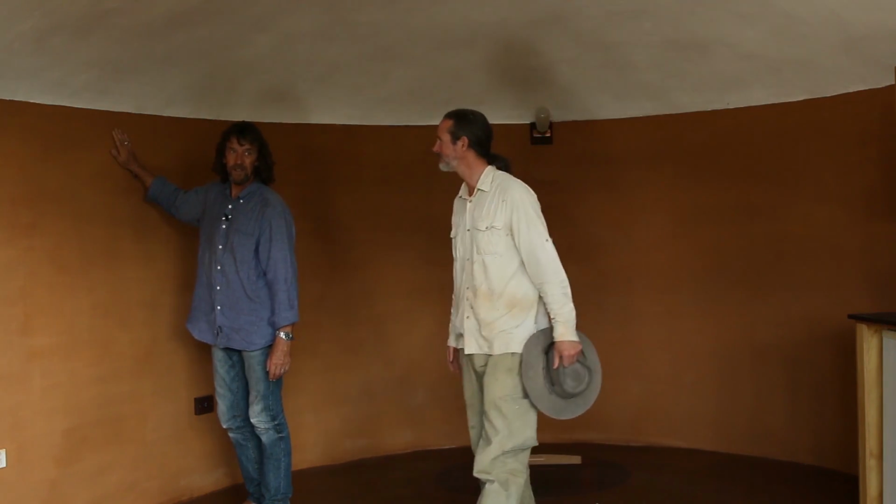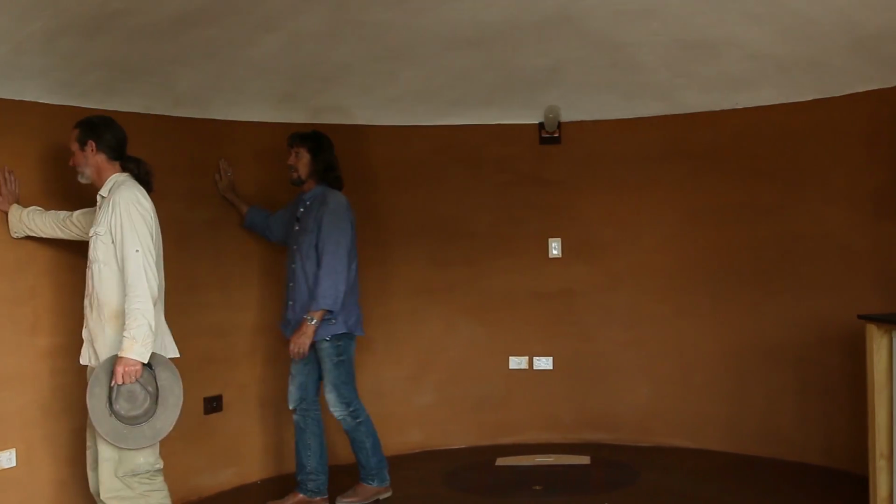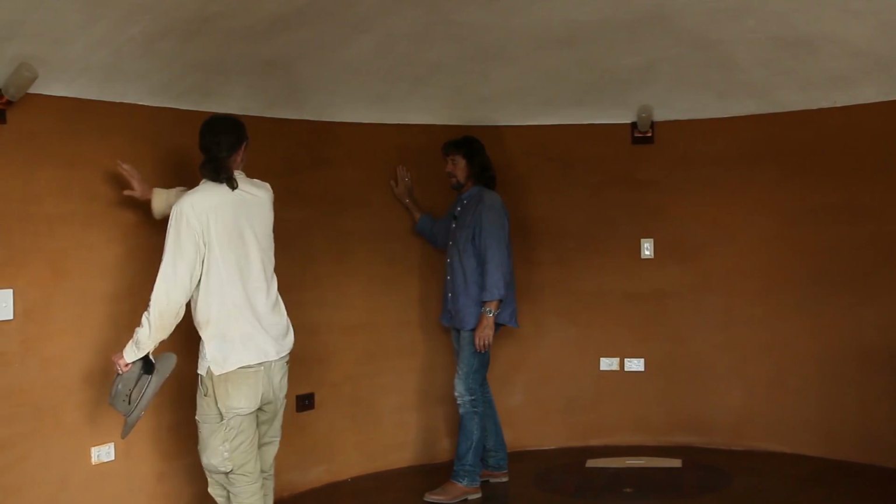It's definitely cold, isn't it? You've got quite a lot of thermal mass. You're in the ground here, underground? Yeah, this is all underground.